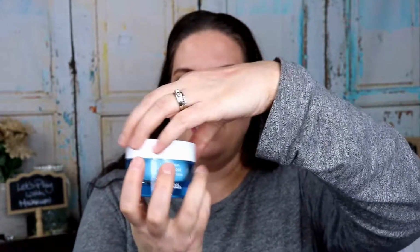I just picked this up yesterday. It is full. It's kind of this milky blue color inside, and it is very much like a water gel-based formula, which is what I prefer. I don't like a heavy moisturizer on my face. I don't need it. And I find I break out, and I don't enjoy that on my skin. So I do prefer a lighter formula, even in the wintertime, for my face.